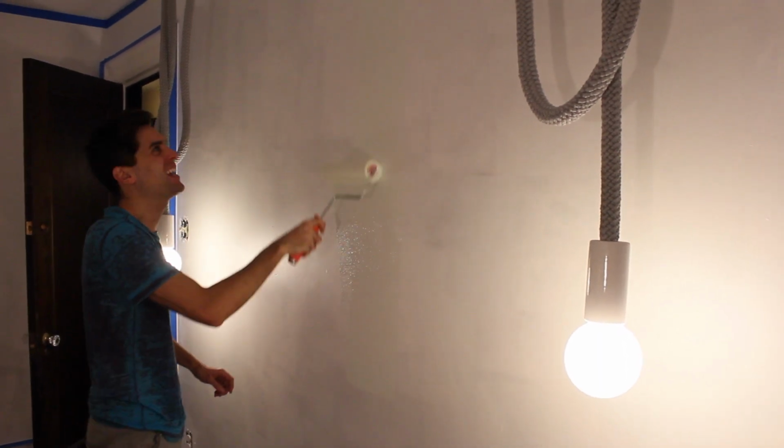Can you even see it? So, this is At Ease, the green color that we chose. It's very light. It's maybe a vacation resort kind of color. Resort, yeah. I like it, right? Resort. So I'm digging it, and the lights look awesome with it.